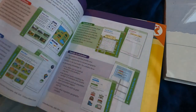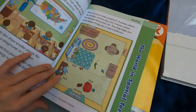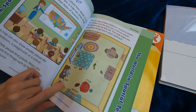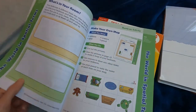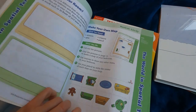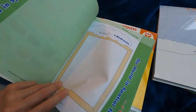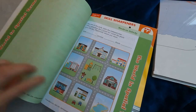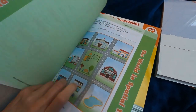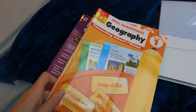Now back to here, I'll just take you through the beginning. So they all kind of cover the same thing. These Evan Moor ones, like if you're like, hey, should I get the pre-K, the K, or the one? They all kind of cover the same stuff, but a little different. Like they all cover, hey, make a map of your room, make a map of your house. So they're teaching you basic things about maps. This one goes into supermarket aisles though, the grade one, and things like that.